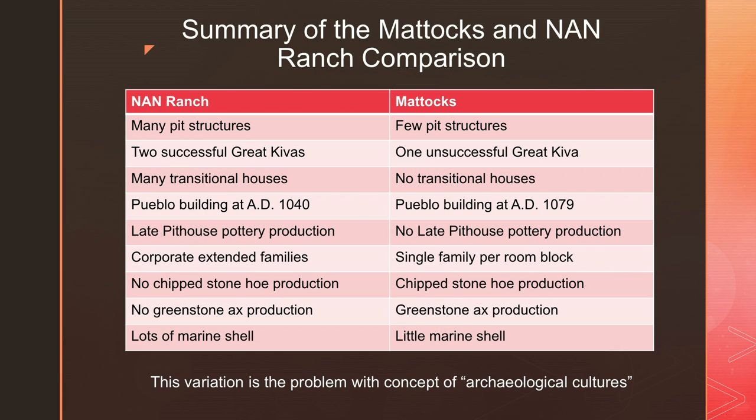Okay. So here's my summary. You can see, I hope, that I've made a case that these two sites are very different from each other. They look the same on the surface, but they're pretty different. Many pit structures, few pit structures. You can read it. You know what I said. So as I put at the bottom, this is just a tangent. When you think of archaeological cultures, this is one of the problems, is that term, Mimbres culture, just masks all this difference in people's lives and families' lives living in the Mimbres Valley 1,000 years ago.